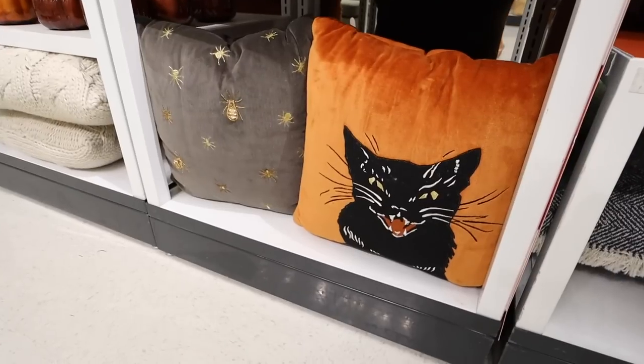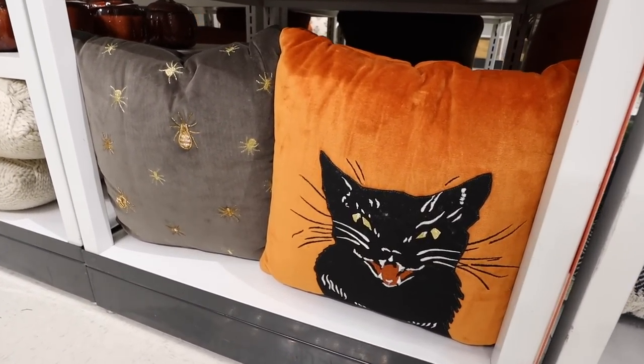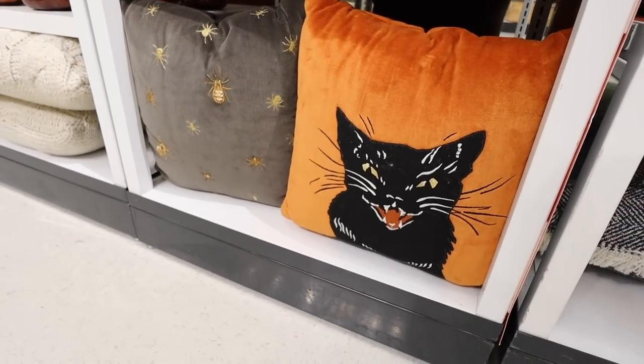Also for $20. None of the Halloween pillows or seasonal pillows for Threshold really ever have removable covers, so definitely not surprised to see that, but wanted to make sure I let you know.